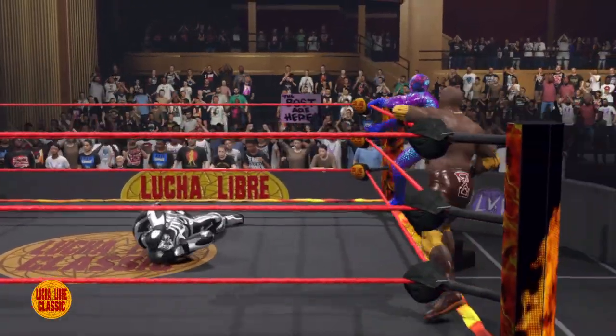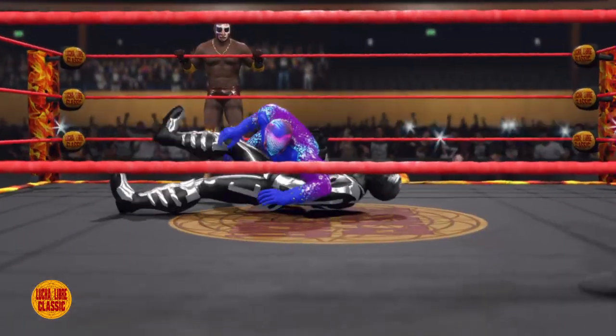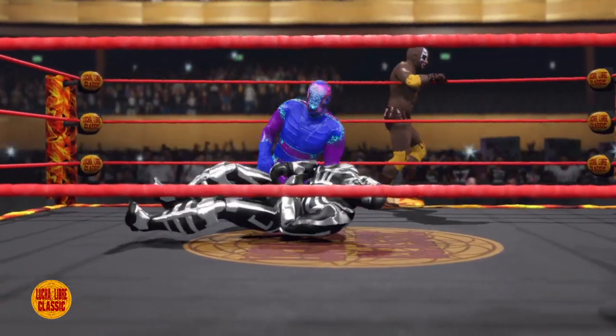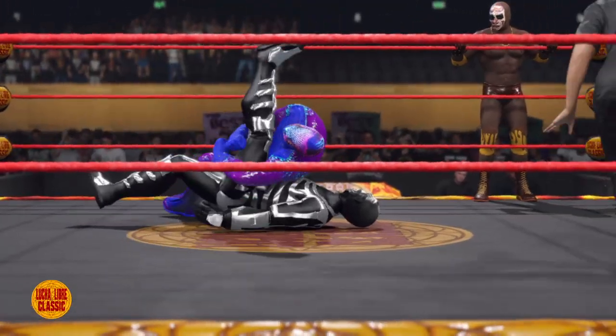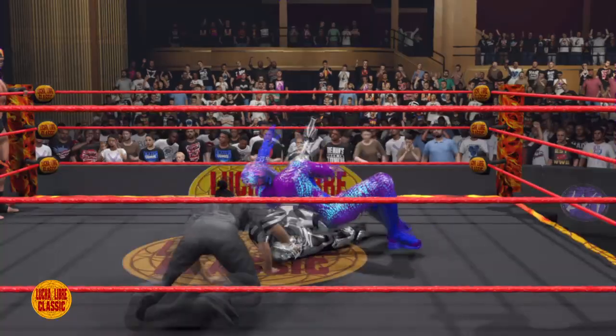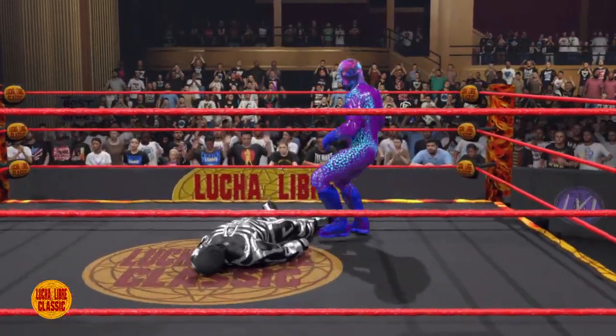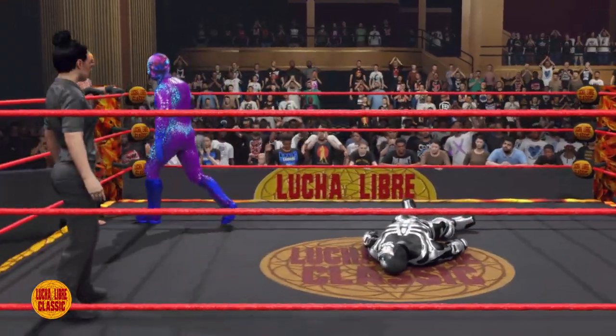He's heading up top. Thinking big. Incoming. Splash. The champ's eyes look glazed over. Cover. Near double. They kicked out. The champion kicked out. Based on what we just saw, I think this match is far from over.